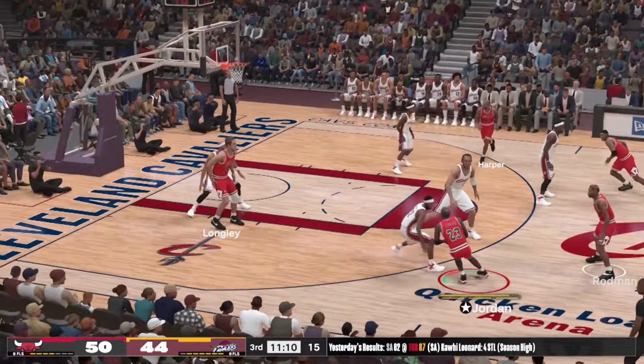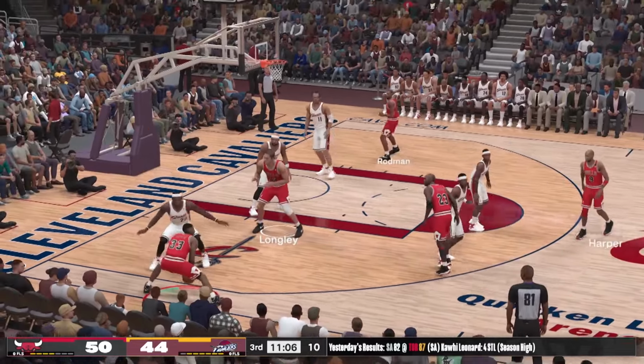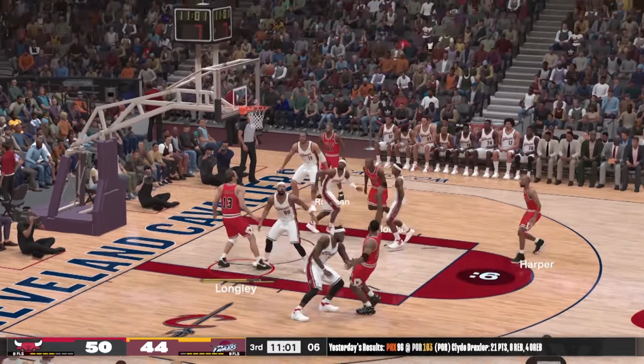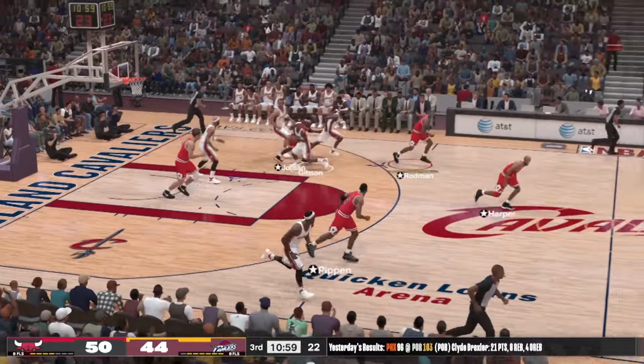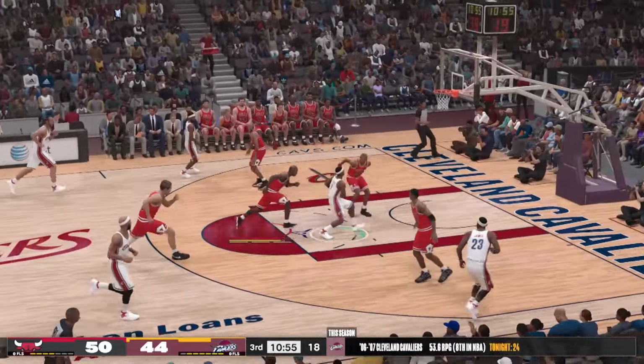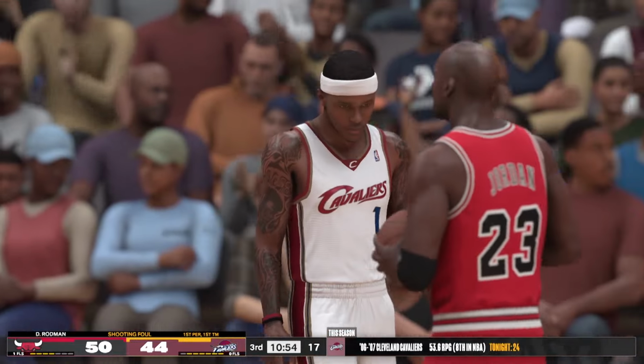Pass to Rodman. Here's Jordan. Here's Pippen. Over James. Pippen, no good. The defense is right there. Quality contest, and they threw him off his rhythm. Hey, you can't block it. Sending him to the line can be the next best thing.